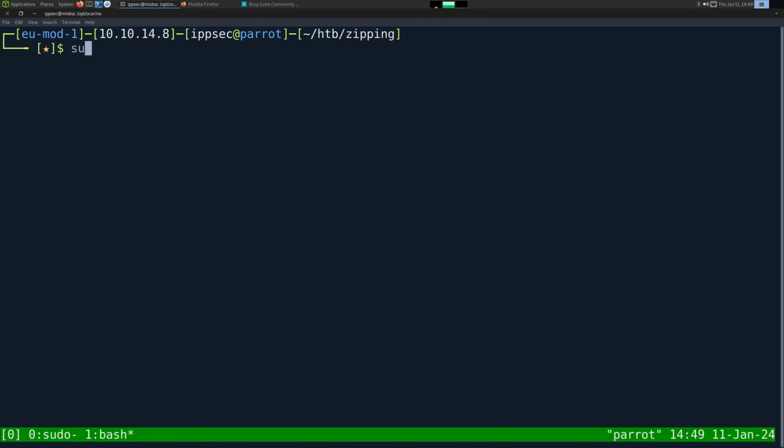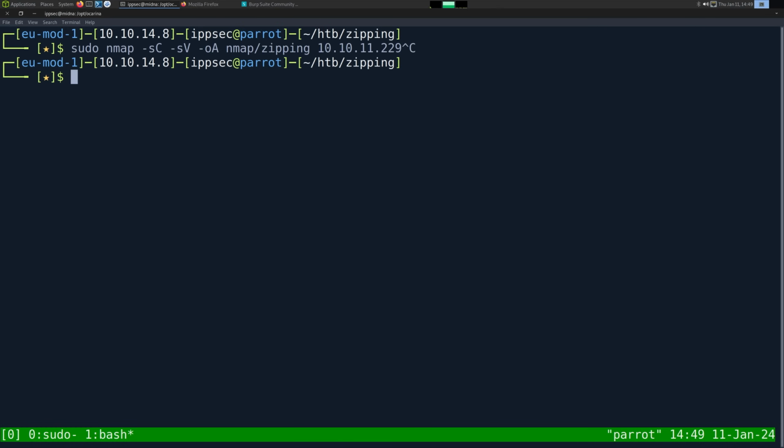As always, we're going to start off with nmap, so -sC for default scripts, -sV enumerate versions, -oA output all formats, put it in the nmap directory and call it zipping, then the IP address of 10.10.11.229. This can take some time to run, so I've already run it.